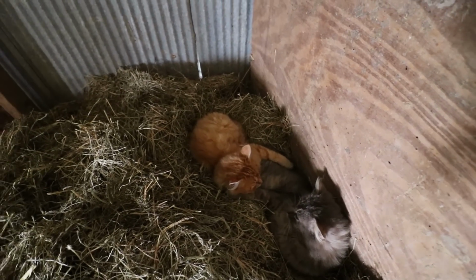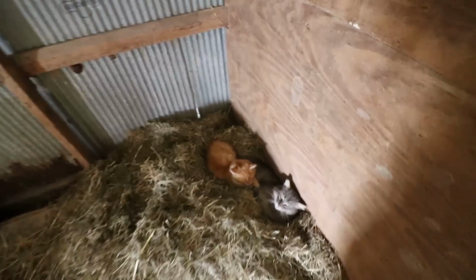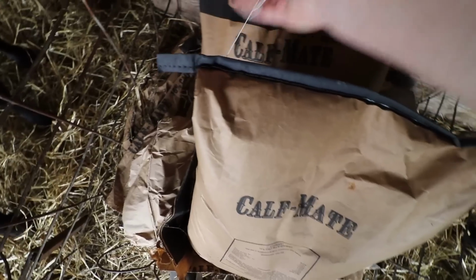The kitten now doesn't sleep with the calves because it's too warm, so he sleeps over here in the hay by himself. But anyway, there's the kitten.